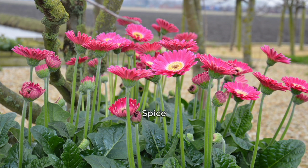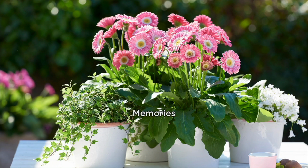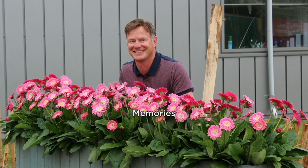So we just saw the Fiesta, this is Sweet Spice, and these ones are a part of the Pretty in Pink collection. And that's probably 2 plants the first season or 1 plant the second season, but I love that fullness of the container. And they come back year after year after year. So while you have about 100 blooms on each one the first year, you get more and more year after year.